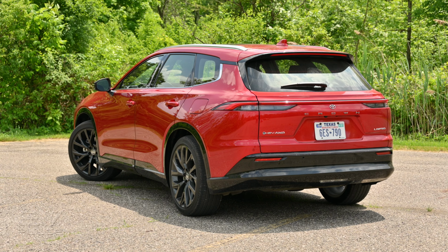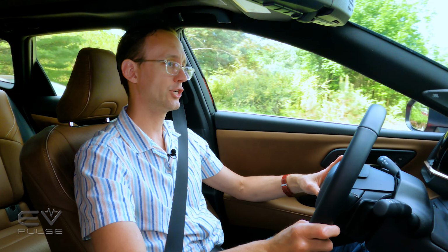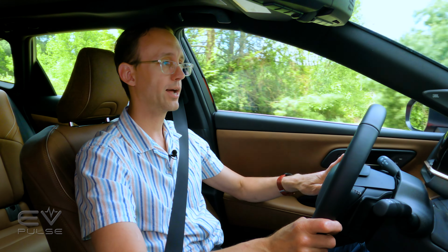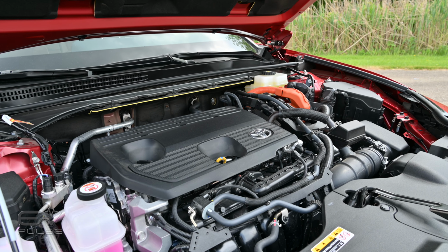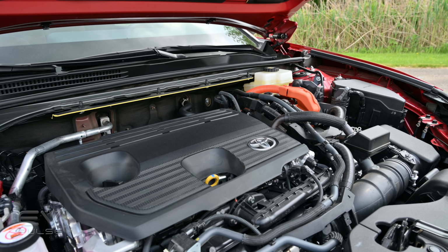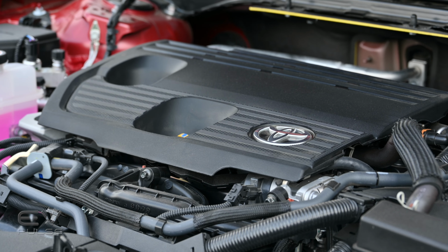The Crown Signia is motivated by just one drivetrain, a hybrid system that's built around a 2.5-liter 4-cylinder engine. Unlike the conventional Crown sedan, a hybrid max turbo drivetrain is not available in this car. Now on its own, that engine delivers 188 horsepower and 178 pound-feet of torque, and it will happily do that running on 87 octane regular grade gasoline, which of course is a very good thing.